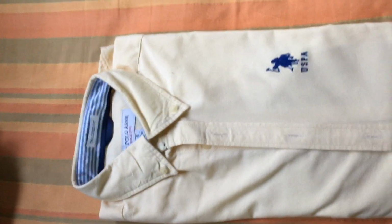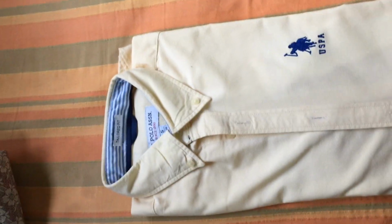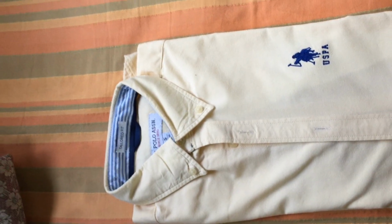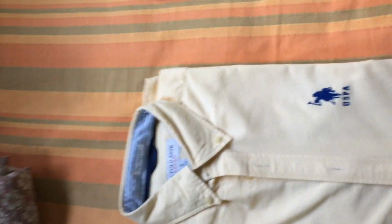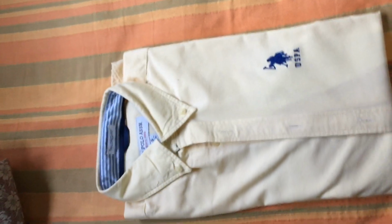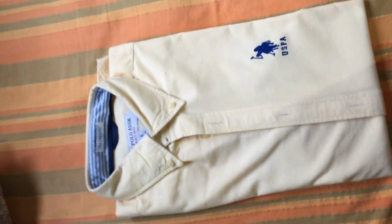So let's start with the collar. For example, the USPA yellow shirt has a Cambridge collar, or a three button collar, also known as the button down collar, which is a very casual form of collar which looks very dapper on a casual shirt, no matter how you wear it, maybe with jeans or chinos, tucked in or not tucked in, with sleeves rolled up or full sleeve. However you wear it, casual shirts look really good.